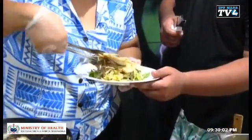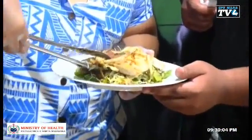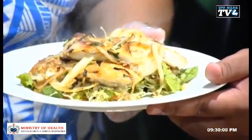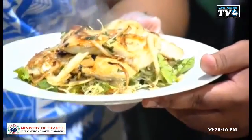And you don't need any more sauces because the fish is already tasty from all the herbs and all the stuff that we added earlier. And then loaded with all our delicious onions and the herbs that we cooked in the fish.